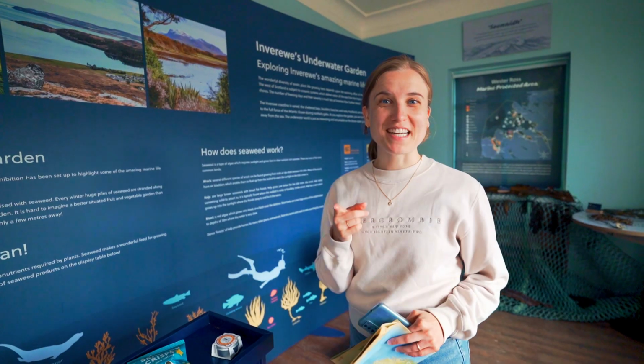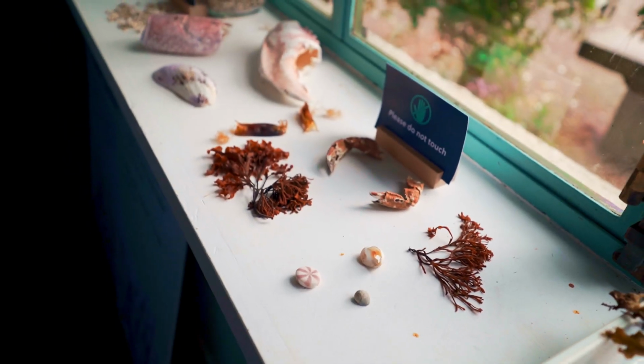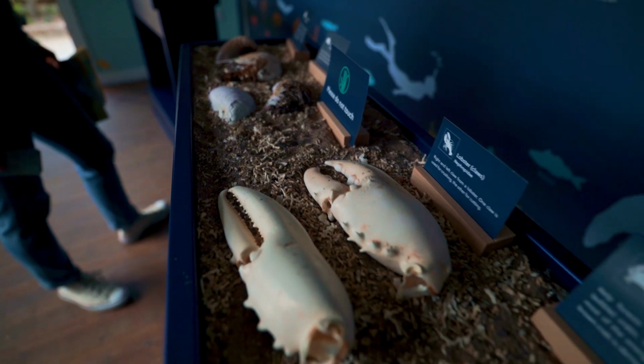Few facts of the day. Seaweed, which is actually a type of algae, grows best in sunlight and nutrient-rich clear waters. There are many different types of seaweed, and forests of one type of seaweed called kelp provide a home for many plants and animals. You get used to the smell in here after about a minute.